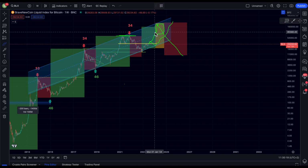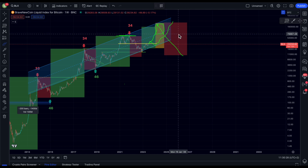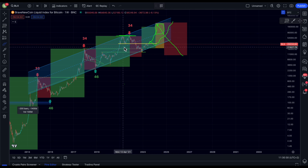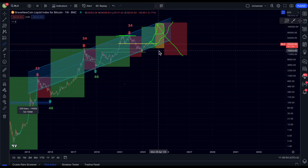And guys, I think the 16-year cycle will really be for most people a huge surprise, because that means that we are going to surpass the previous all-time high before the halving event. Most people confuse the 4-year cycles with the halving of Bitcoin. They think that has an impact, but that basically doesn't have an impact, at least not anymore. And here you can see that the halving based on the average block generation is roughly on the 27th of April 2024. So that will be right here. That means that we already surpassed that all-time high before that halving event.